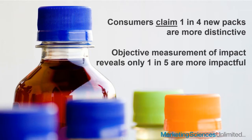However, when we compare these find times against existing packs, we see that only 1 in 5 new packs deliver a significantly faster find time. If you'd relied on consumer perceptions, you would have made your decision to launch based on an inaccurate indication of how your pack might perform at the fixture in some 20% of occasions.